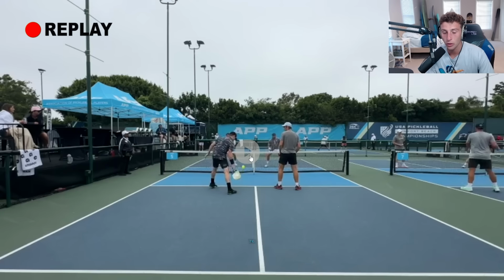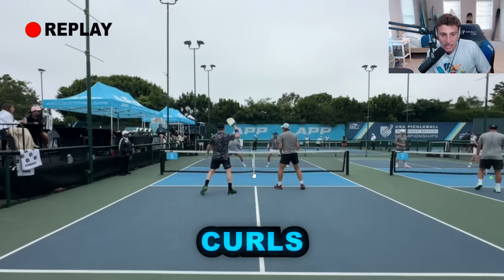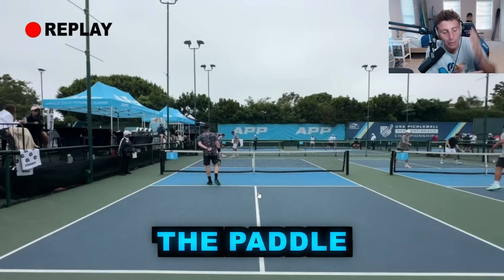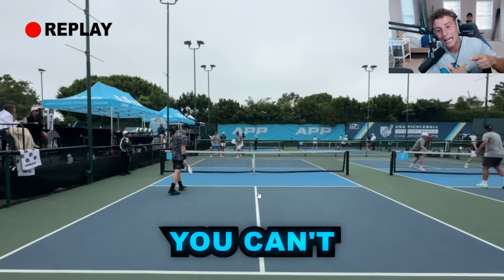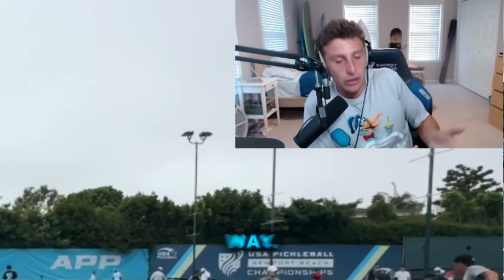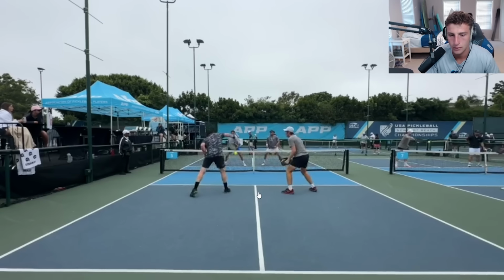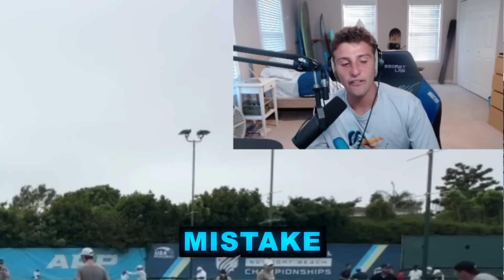I was thinking he was going through the middle because that's more common. He curls that all the way back around. That was a really, really high level shot. I need to pick up though, paddle head completely down. You can't go that way. You can only come this way. We start to figure it out as the match goes on. Nice. So that's a mistake from Erik there.